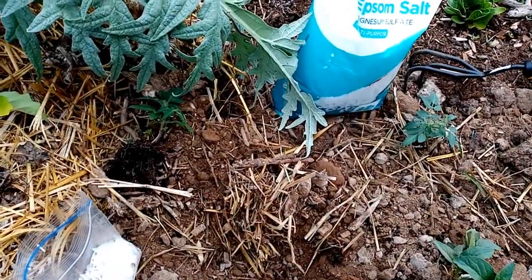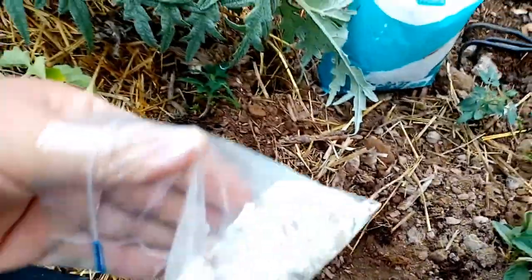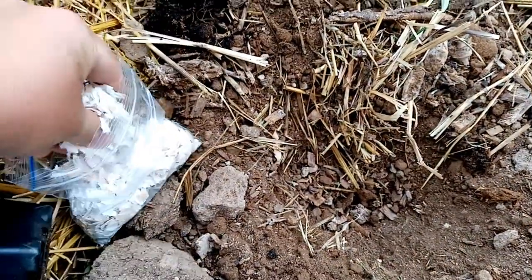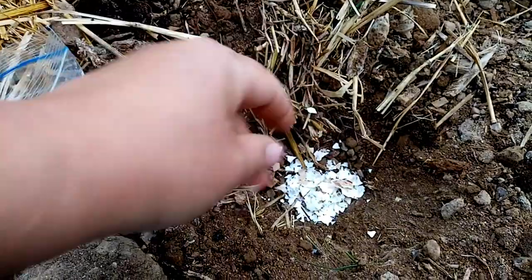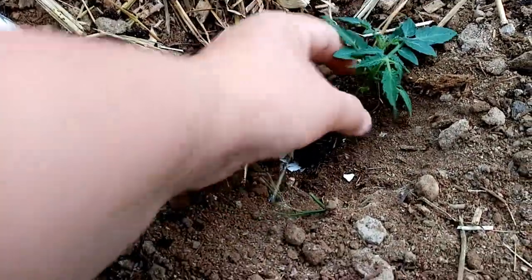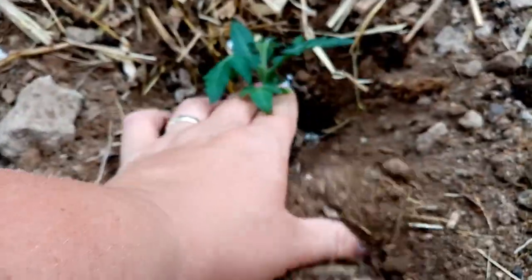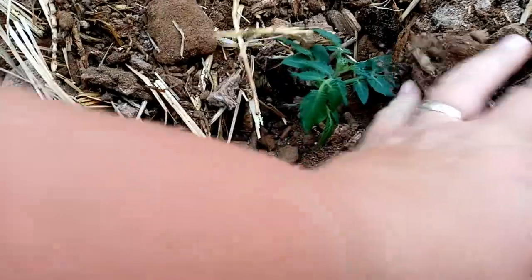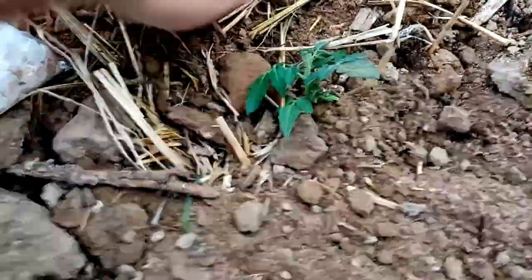Before I plant my tomatoes, I take some eggshells that I've got that are crushed up and I put them in the bottom of the hole. Tomatoes need a lot of calcium for good growth. And I'll tell you what, you put some eggshell in the bottom like that, your tomatoes are going to go crazy.